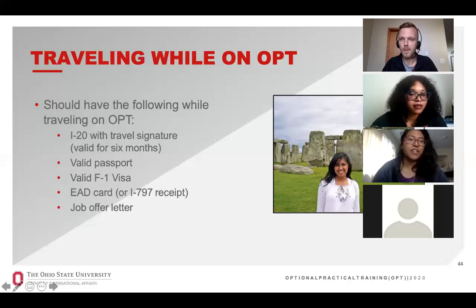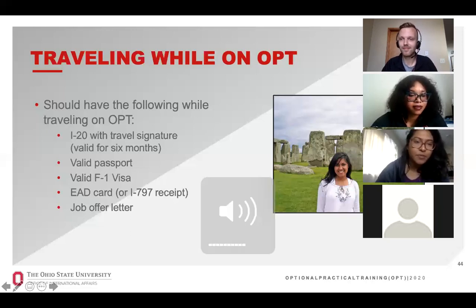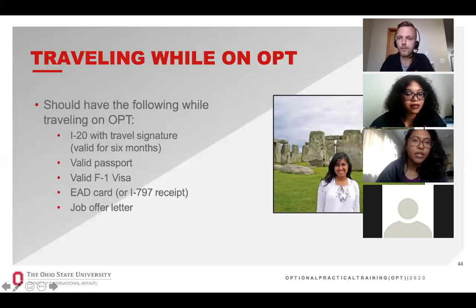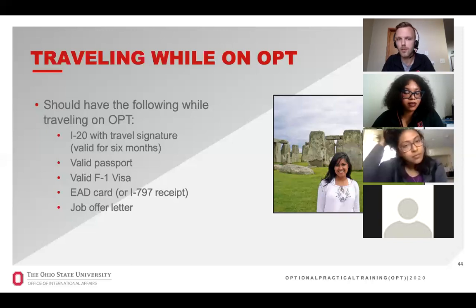Just a quick question, Eric. My passport expires in March 2021. Do you recommend renewing it before I apply for OPT? I know it gets a bit difficult right now because we've had some students who weren't able to renew it because of the whole COVID-19 situation.